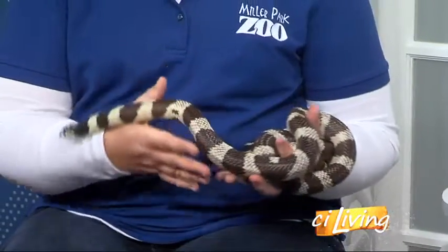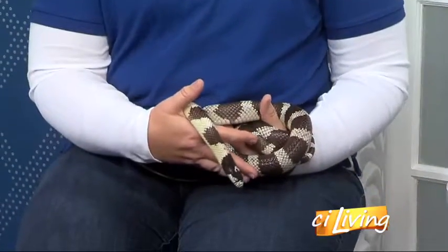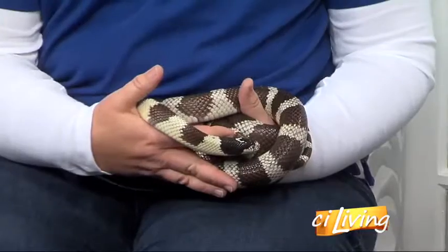Glad to meet you, but he's not just any regular old snake. Well, no, there's no such thing as a regular old snake. You guys know that, right? This is a California king snake. He's seeming very active. Well, he's all about personality. He really is. He's very relaxed and calm, but he's very curious.